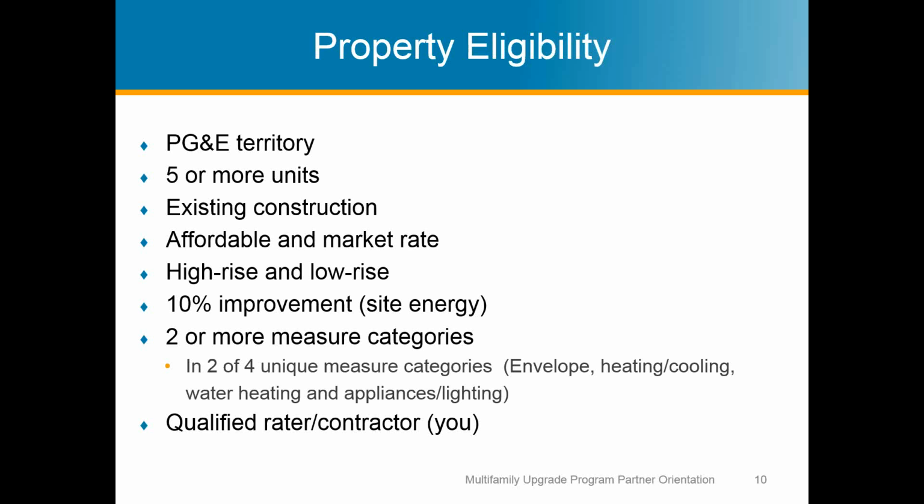We do require that you install 2 or more measures in 2 unique categories. And we have 4 categories that we've identified for purposes of this program. That is building envelope, heating and cooling, water heating, and appliances and lighting. So for example, appliances and lighting on their own, even if you're doing an appliance upgrade and a lighting upgrade, would not qualify for this program. PG&E does have incentives for what they consider single measure upgrades, such as lighting, which we'd be happy to direct you to as well. They have a whole measure catalog that's available that you can reference.